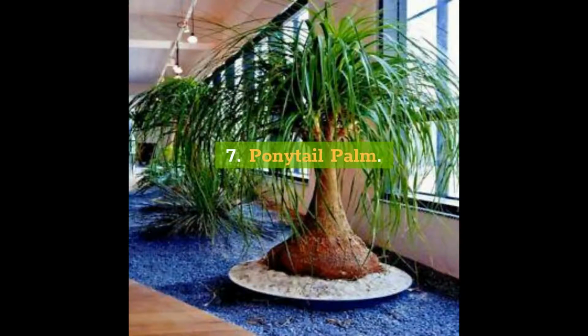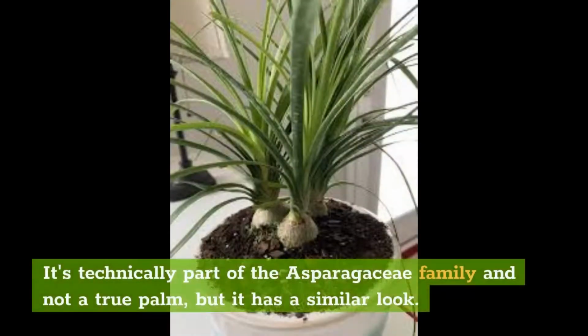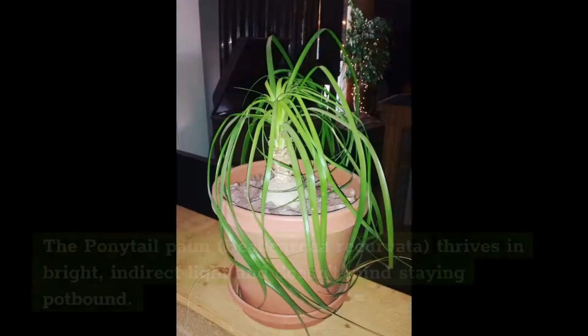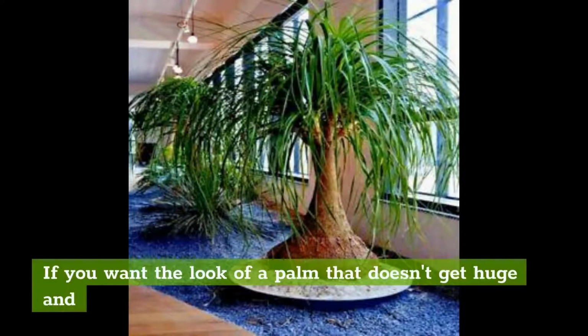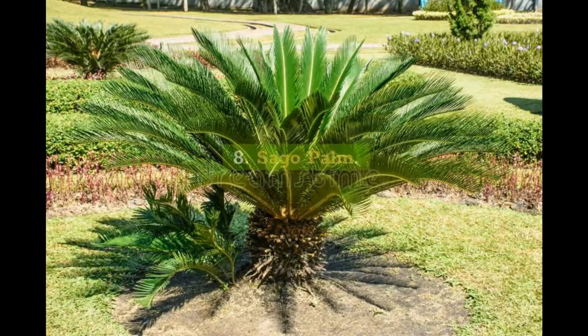7. Ponytail Palm. This popular houseplant is known for its attractive foliage that sprouts from a bulbous trunk and resembles a perky ponytail. It's technically part of the Asparagaceae family and not a true palm, but it has a similar look. Its sturdy trunk helps the plant reserve water, making this houseplant very drought tolerant. The Ponytail Palm, Beaucarnea recurvata, thrives in bright, indirect light and doesn't mind staying pot-bound. If you want the look of a palm that doesn't get huge and has the least amount of maintenance, the ponytail is the perfect fit.